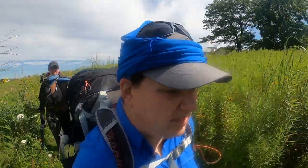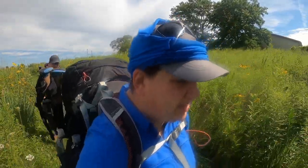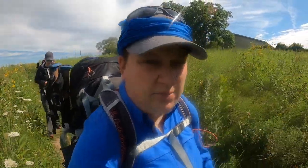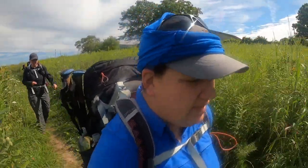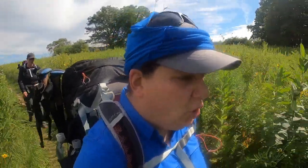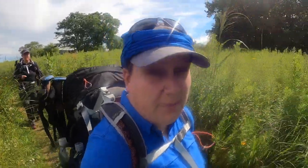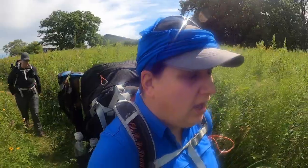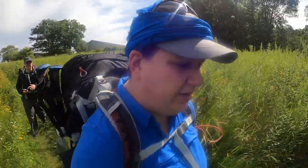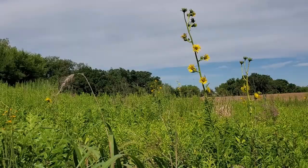More meadow sections. Lots of hot sun. We have a nice breeze today, so that's really nice. We are headed to the Prairie Moraine Park, and that is where the Verona segment concludes. And we're hoping for a bench or maybe a picnic table. Oh, wouldn't that be great? And we're going to have a little bite to eat, probably rehydrate and just kind of refuel and rest for a few minutes before we carry on.